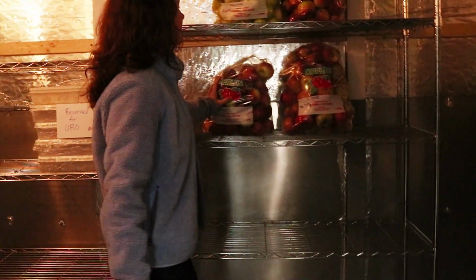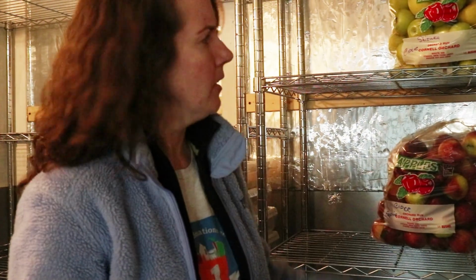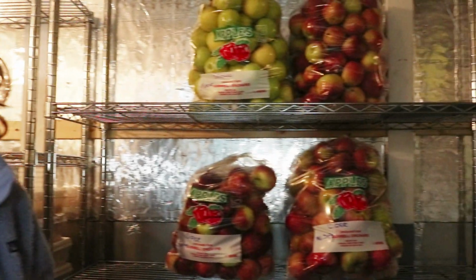These apples came from Cornell Orchards. They give us a donation of apples once a week from September through April. We get about 10 bushels of apples on a weekly basis, which are probably the most popular item for the programs that we provide food to. Everybody always is happy to take apples.